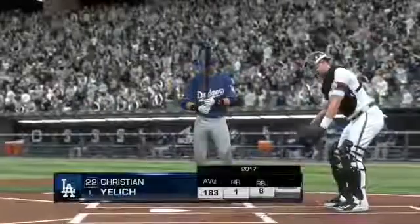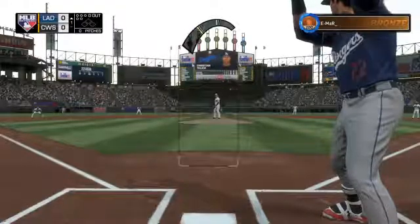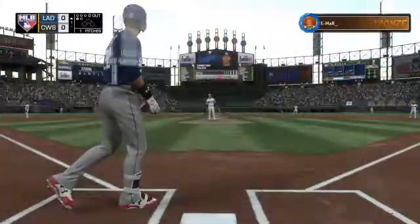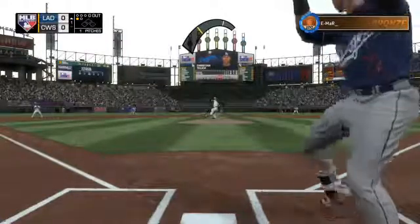In is Christian Yelich. He'll get us started in this one for the Dodgers. Left fielder, number 22. Popped up towards the seats as this gets out of play. And Harold, you take a look at the White Sox entering play here tonight. They come in looking to make it 2 in a row as they were winners last time out.